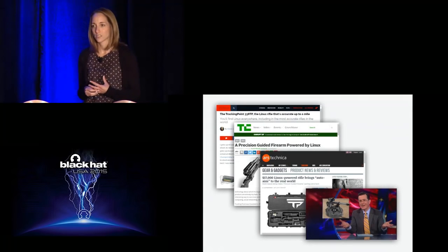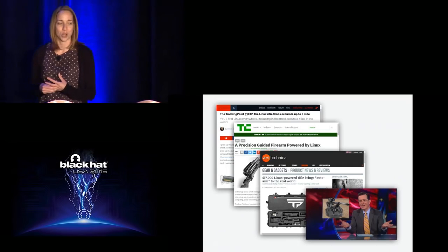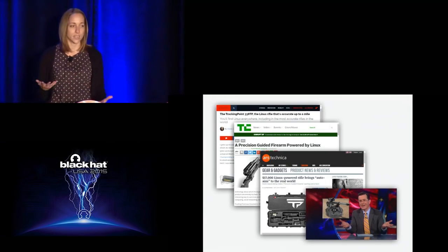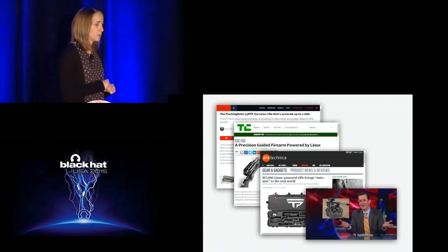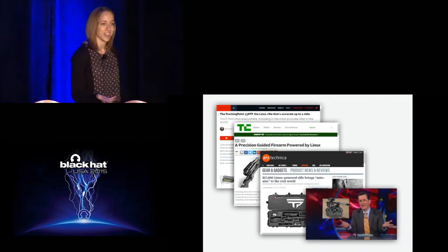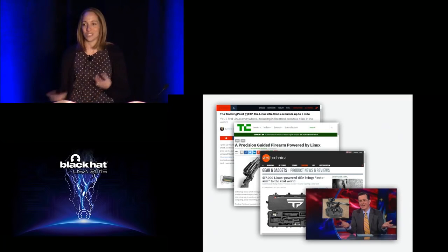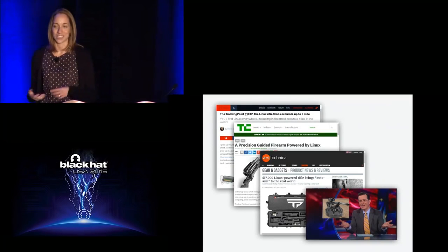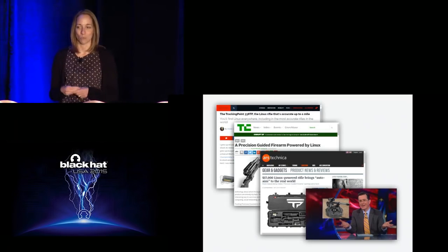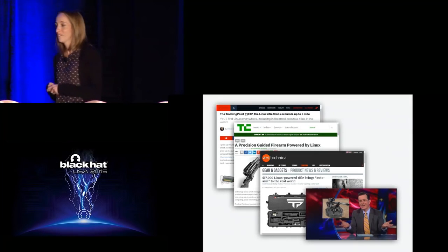We often get asked why we decided to hack a rifle or a firearm. And I told CNN last week that it's because cars are boring, but then they chose not to include that in the actual clip. But really the reason was that it was just a really fascinating piece of technology, and we just wanted to take it apart, hack it, and see what we can do with it.